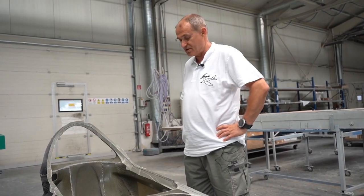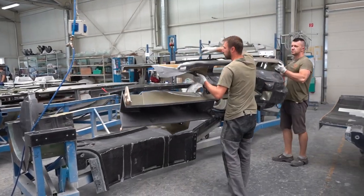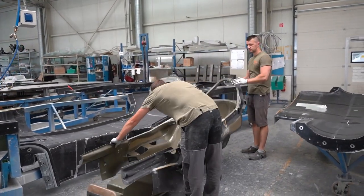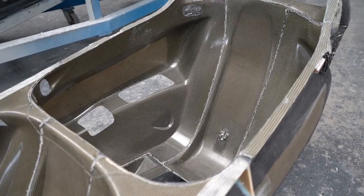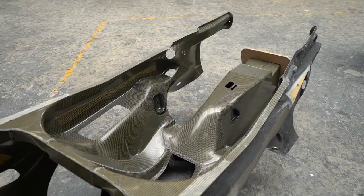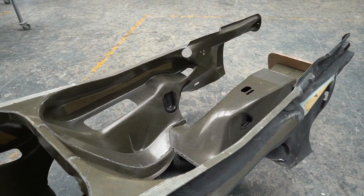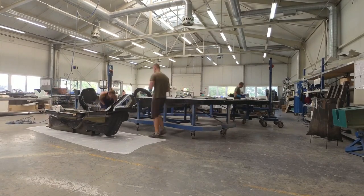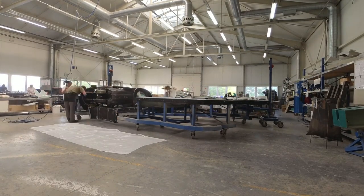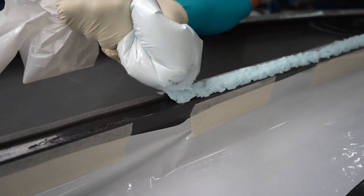The shell of the cockpit is produced as a separate part on a really quite complex mold. You see it here, the separate compartment for the front pilot and the rear pilot or passenger. This allows us to make the system of ribs and bulkheads which significantly improves the strength of the whole cockpit area. Once this part is produced at our factory, it is inserted and glued within the carbon monocoque airframe of Shark.